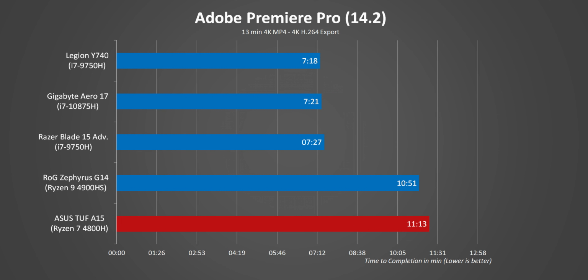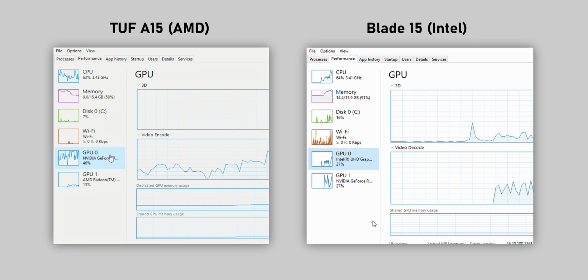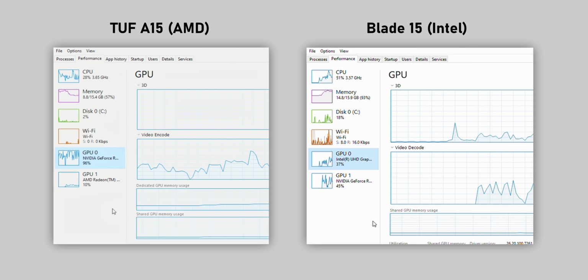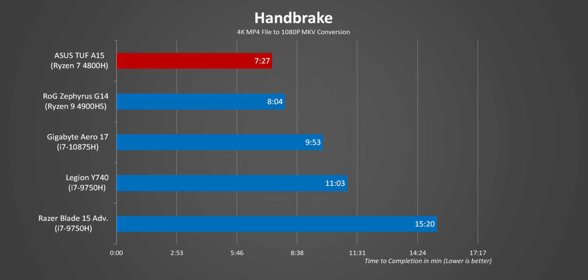Switching over to Premiere, with the new update leveraging NVIDIA and AMD GPUs, export times have become faster. So now the AMD systems are really competitive, but Intel takes the edge here, and the reason for that is pretty interesting. Even though the new Premiere update leverages GPU horsepower, it doesn't use both the discrete NVIDIA card and AMD's integrated graphics alongside one another. Meanwhile, on the Intel system, it still uses QuickSync and the discrete card to boost performance even further. If you use HandBrake for transcoding, this Ryzen CPU is fast.